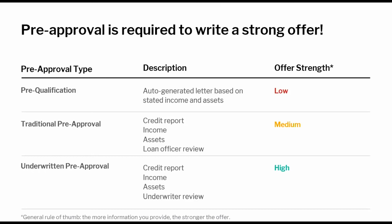Will most lenders do a hard check on your credit for pre-qualification? Absolutely not. A pre-qualification is not any type of background check. It's simply an offer. It may not even be relevant. So a hard check on credit only takes place when you're in a traditional pre-approval or a fully underwritten pre-approval. The idea would simply be to do that once and then maintain that file with your lender.